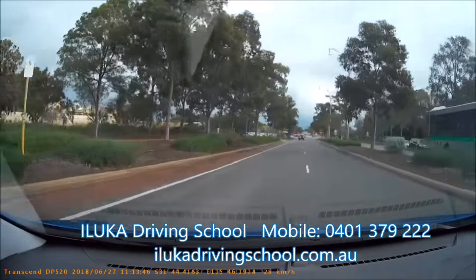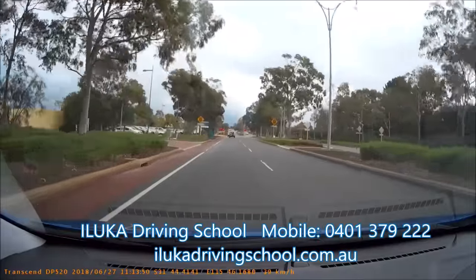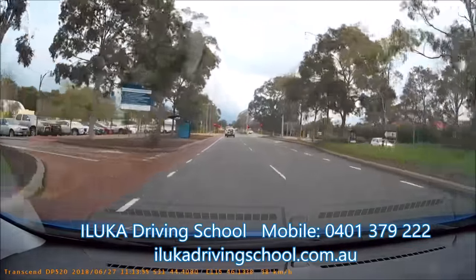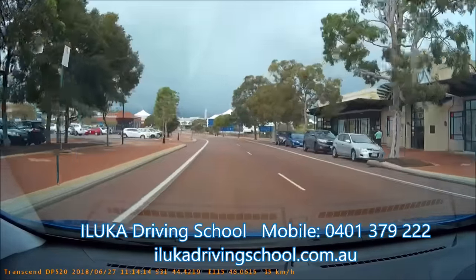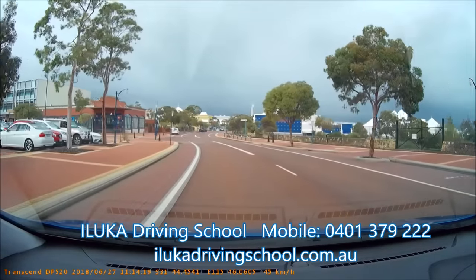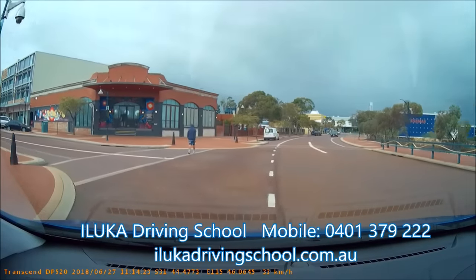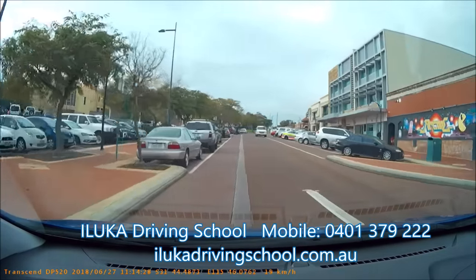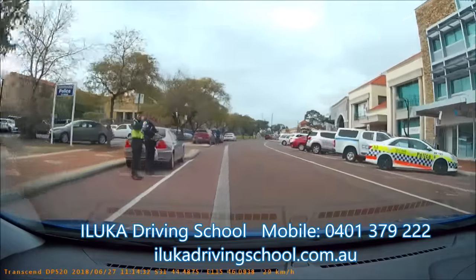Now from the view that the camera had, it probably looked like a dangerous maneuver, but from my position in the driver's seat, I could see past that car quite a distance, and I could see that it was clear. Now here's a pedestrian crossing the road that we're turning into. Okay, if that pedestrian was a little bit further back, we would wait for him, because he's crossing the road that we're turning into. Okay, once again, we stay half on the brick pavers, half on the road.